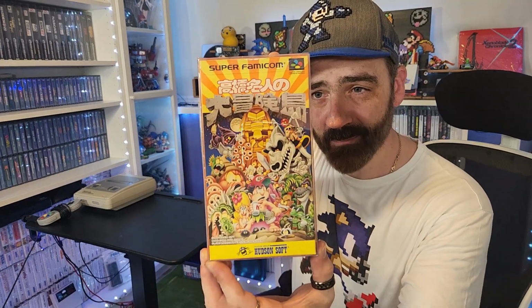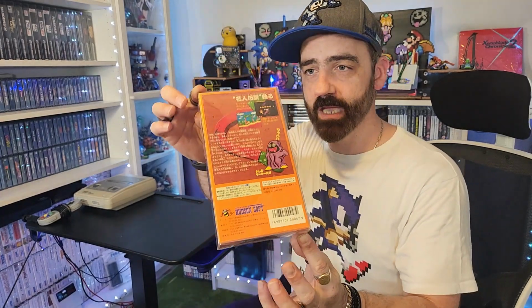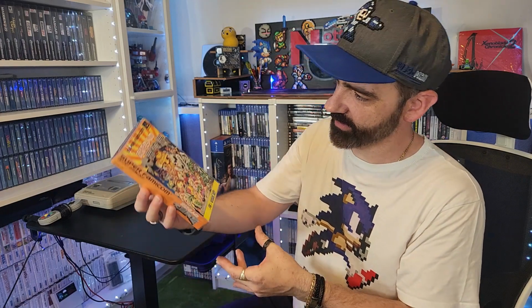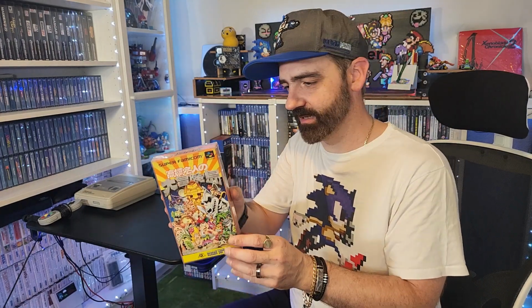These games are absolutely minty, ladies and gents. They all came in these lovely boxes. Gold2th really looks after his stuff. And honestly, some of these games are in such fantastic condition.